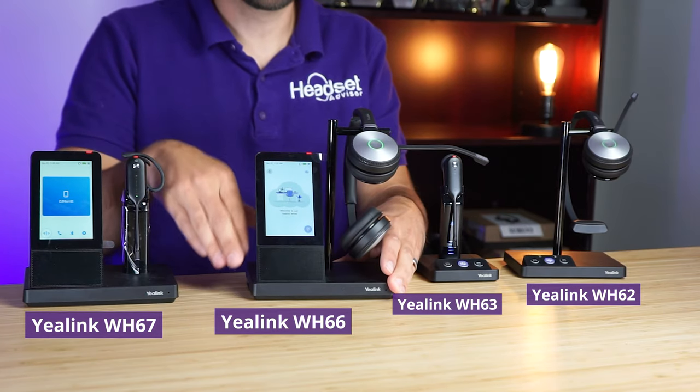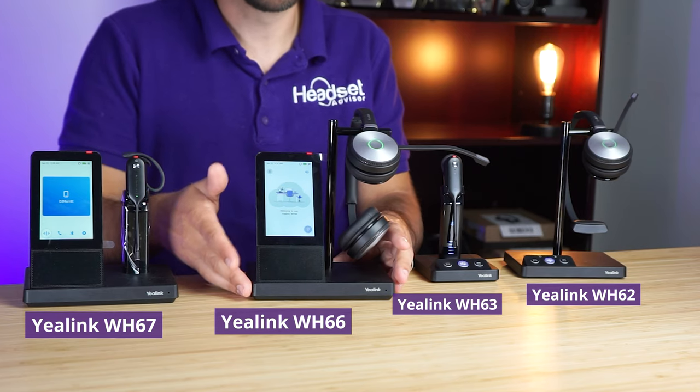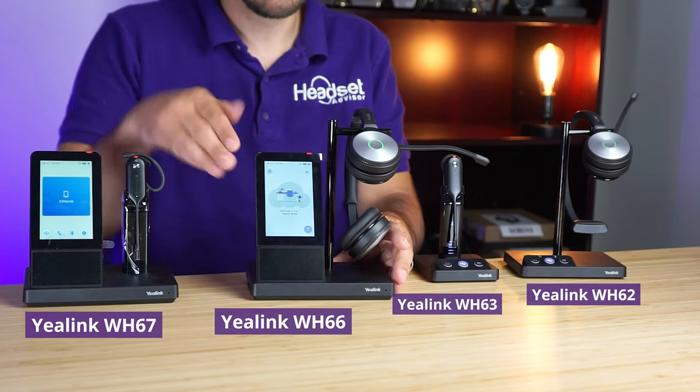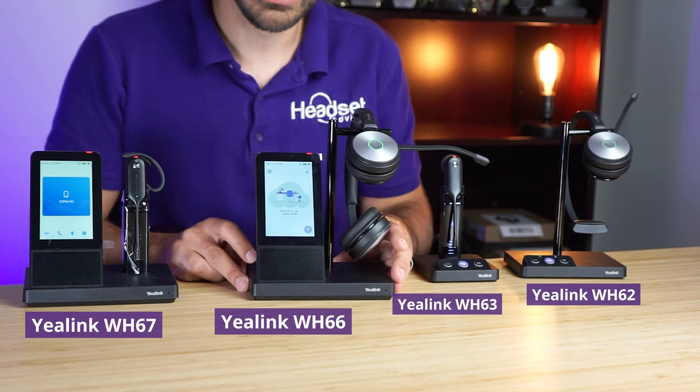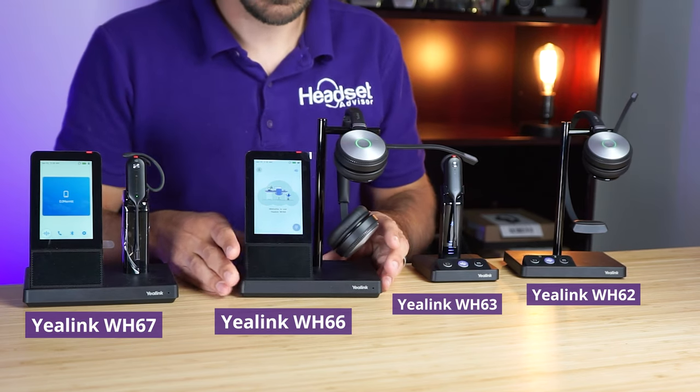So it creates all of your equipment in one location, a designated spot for your cell phone, keeps it out of your pocket, and it also charges it wirelessly. So it's a nice accessory to consider getting as well.